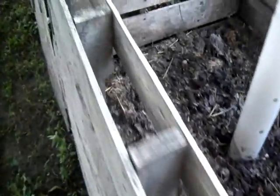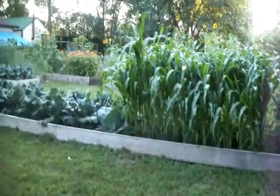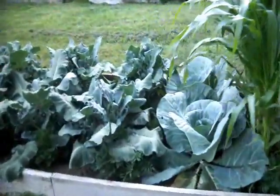it's actually decomposed, composted, all of them. So, once stuff starts going by, once I pull that broccoli out, I'll put 6 or 8 inches of compost on everything. This is Indian corn here, different decorative corn. Couple of big cabbage plants.